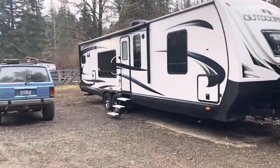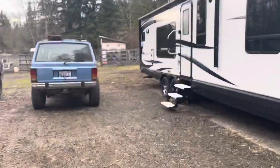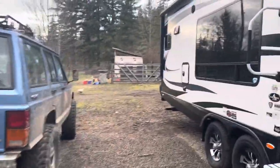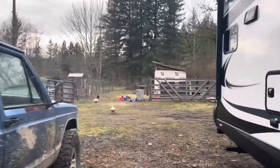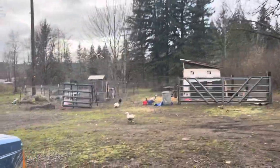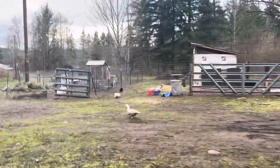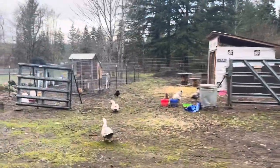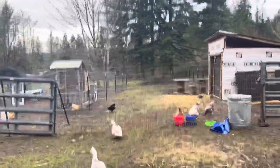And then I am going to go over here and also show you our new setup. We've changed it a few times around, but I think we have a good idea of what we're doing now. If you know about farming and you're a first generation farm, it is a lot of trial and error.